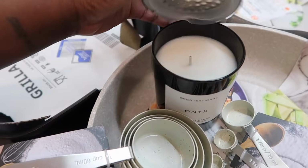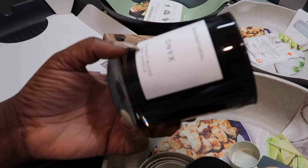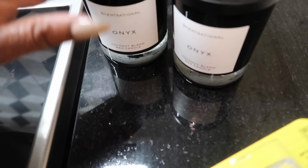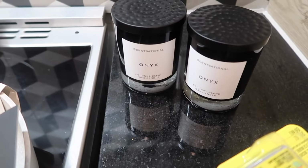They also had these nice candles at Home Goods, so I smelled it. It smells really, really good. My hand is so ashy, by the way. So it's called Onyx, and it smells really, really good. So I got two of these for the bedroom to put in the little cage thing. So this will go in the bedroom right now.